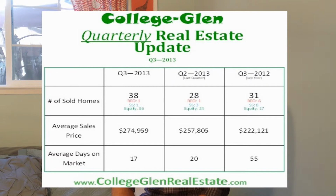If you look back, you can see the trend that's been happening. Last quarter, only 28 properties sold: one bank-owned, 3 short sales, and 24 equity. But look at a year ago, with the 31 sales that we had, there were 6 bank-owned sales, 8 short sales, and only 17 equity sales. So we're seeing a huge shift.